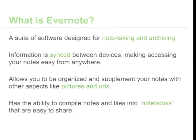Evernote is a suite of software designed specifically for note-taking. So you can archive your notes and take notes, and they're very easy to access in Evernote. It's very helpful because you can sync all your information to multiple devices, so you can have your notes anywhere and on any device. So you can have it on an iPad, an iPhone, a computer, wherever you are. You can also supplement your notes with pictures and URLs. It makes it very easy if you're researching something, or it's just easier to have a picture of something in there instead. But one of the coolest things about Evernote is that you can organize them into notebooks, and you can share those notebooks very easily. So other than taking notes, you can also share those notes.